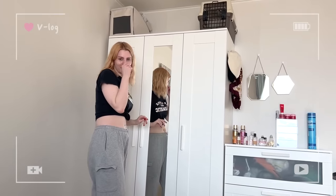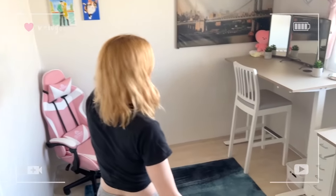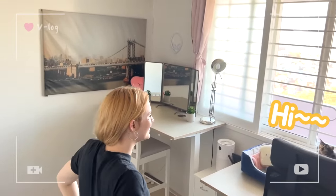And then we've got one room left, which is the office. Come on, have a look. Okay, this room is also the only room that has built-in air conditioning as well, which is very good for summer. So this is the last room. This is the office room. This picture used to be in the living room, but we moved it because we were like, why don't we have a picture in the living room?